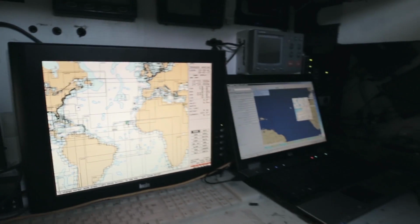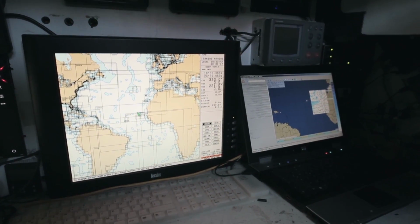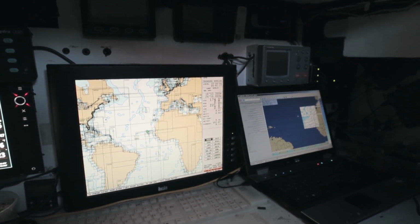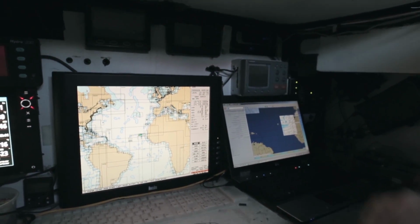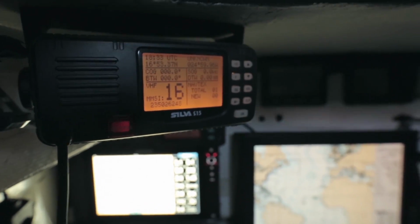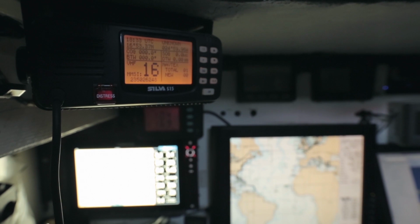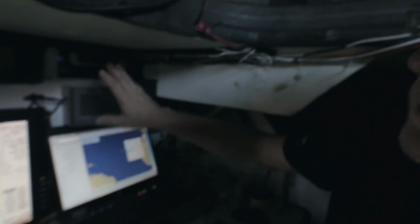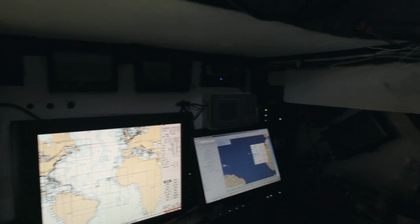And the PCs here we are also using for other purposes, like processing videos or pictures, writing emails via satellite, or sending notes to our loved ones or whatever. We have a VHF, very simple standard unit. This one can also show navtext. This is a text messaging system for mainly navigational warnings and weather information. We have also an autopilot, which is not in use now, which is just used for deliveries or some cruising.